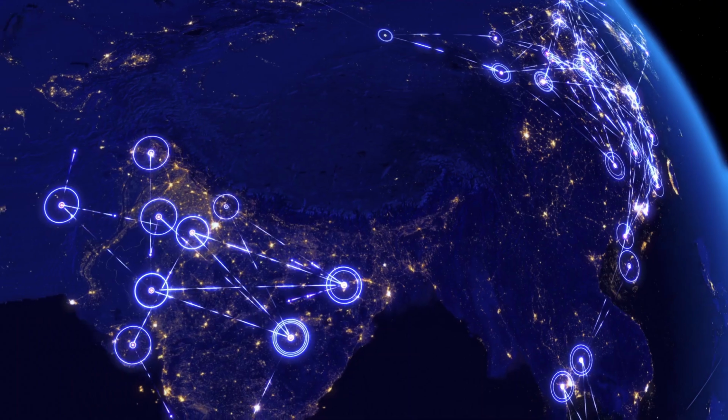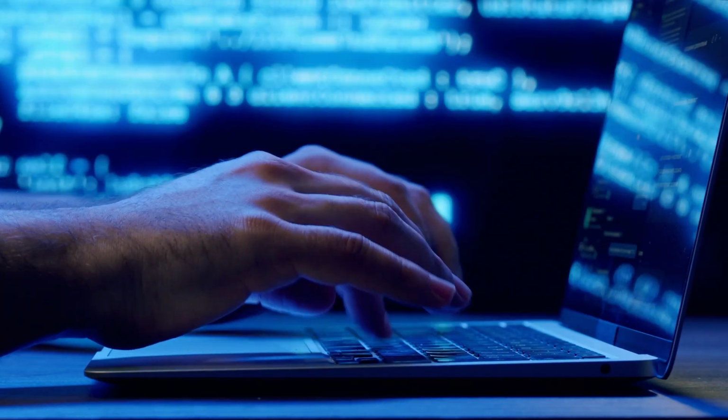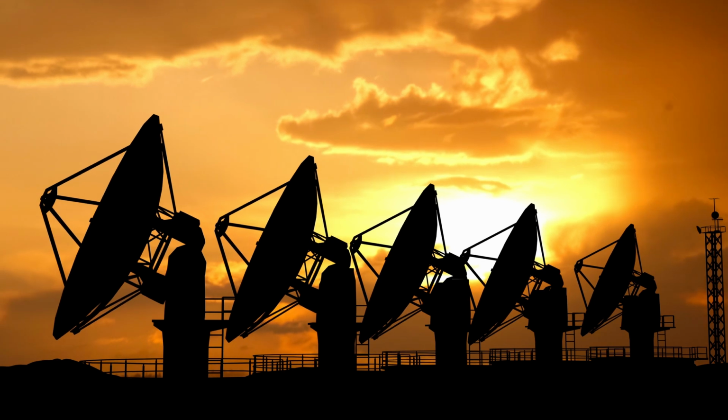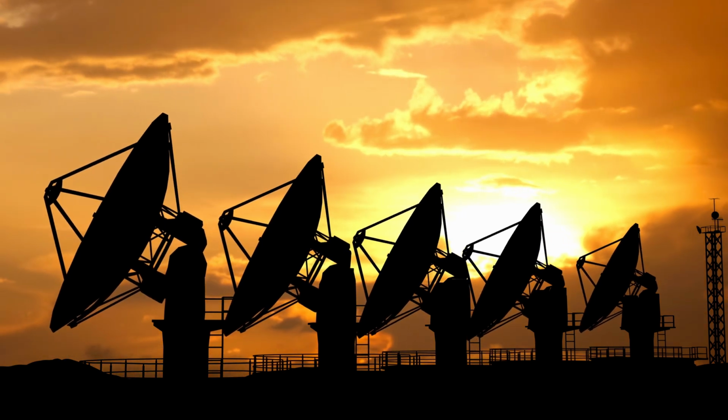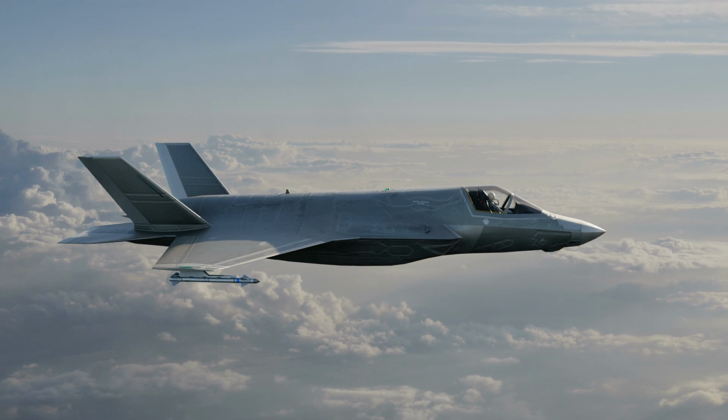Orthos is an enhanced data network security solution, providing protection for everything from critical IT communications infrastructure to military assets and their command and control systems.